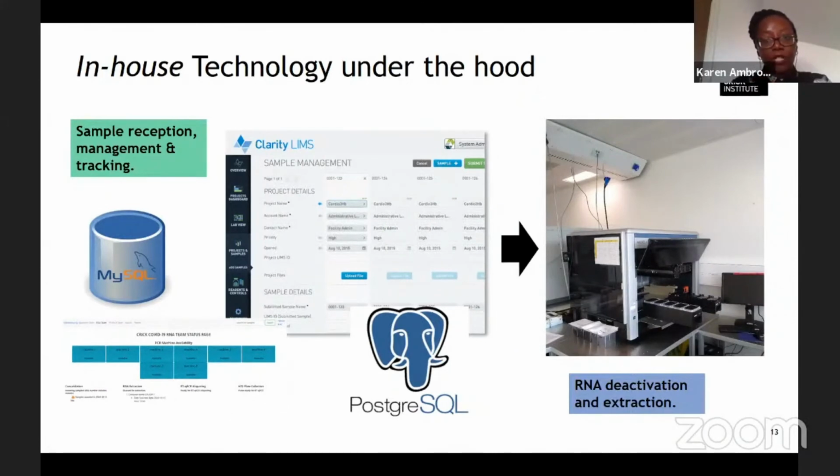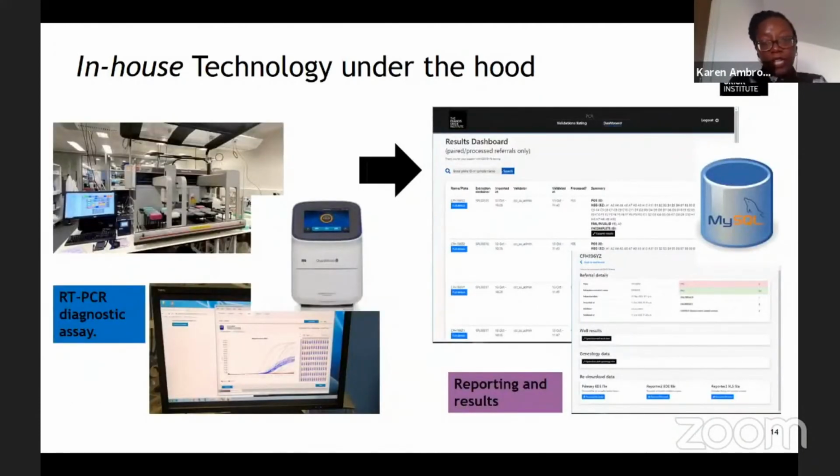These application layers were also integrated with the instruments being used along the pipeline to record the progress of the samples. In the picture, you can see on the right-hand side the Hamilton liquid handler robot, which supports the RNA inactivation and extraction step, which then also feeds back into our LIMS system. Then we go on to the RT-PCR process, as seen in the picture on the left. We have our physical instrumentation and the output files, which are generated from the QuantStudio PCR machine, and the physical files that we review here.